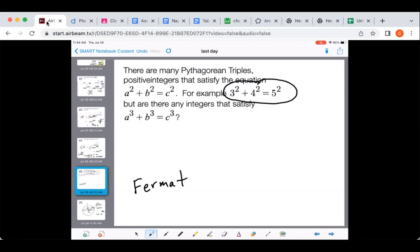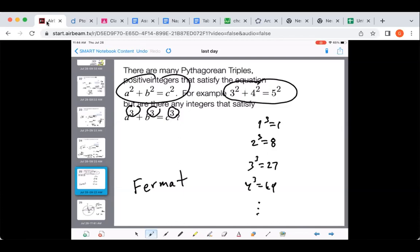And what would happen if you took a squared plus b squared equals c squared, which has so many solutions, and made a slight modification? You just changed all the 2's into 3's. There are so many perfect cubes. 1 cubed equals 1, 2 cubed equals 8, 3 cubed equals 27, 4 cubed equals 64, forever. Surely there are 2 numbers on this list that add up to a 3rd number on that list, if I get to use humongous numbers with hundreds of digits.